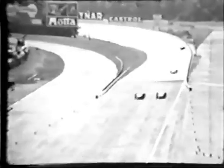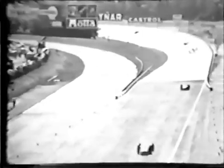Come through the north turn, and what's this? The Jaguar has pushed through the field and is leading the first lap. Out of the north corner again, and O'Connor has taken over with Sachs in second place. The banked curves, though rough, are no obstacle to all-out speed.